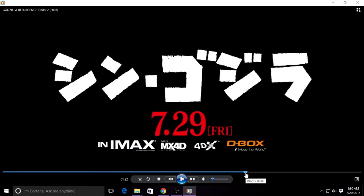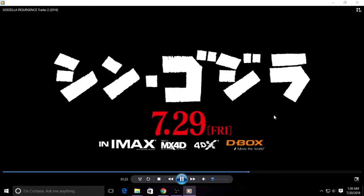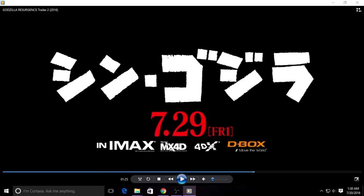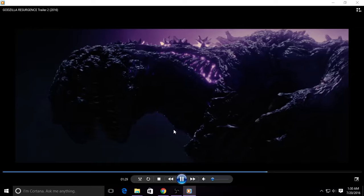Actually, for some reason, it looks like his head is falling off. Obviously, it's not falling off, but just the way this is going, it looks like his head is falling. And then, of course, we get the quote-unquote ending of the trailer. Not really, though, with just the title, the date, and all of the formats it's being presented in, like we got before. And then, now we get the confirmed purple breath.